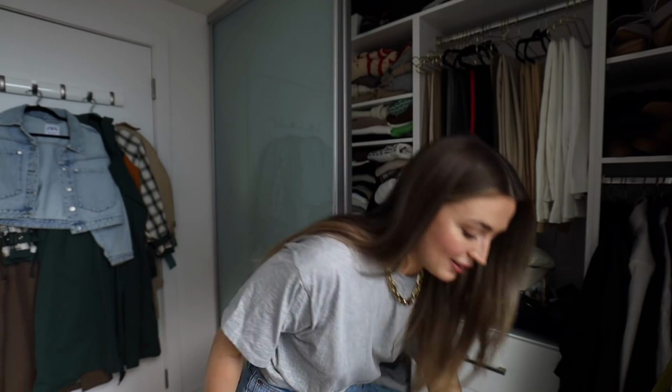Now I have 3 pairs, and the problem is because it is cloth, it is a material that does easily disintegrate and get destroyed from constant wear.